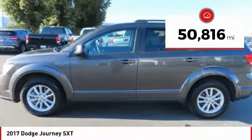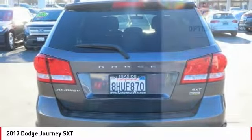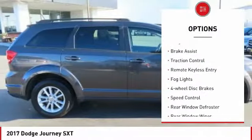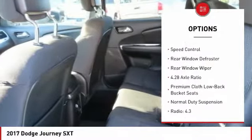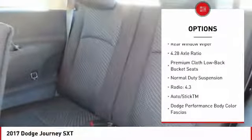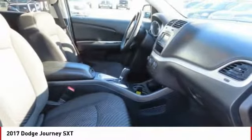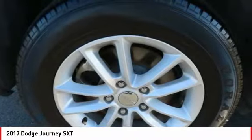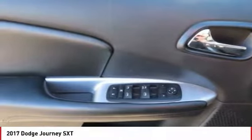This vehicle has less than 55,000 miles. Here are some of this vehicle's great options: electronic stability control, alloy wheels, brake assist, traction control, remote keyless entry, fog lights, four-wheel disc brakes, speed control, rear window defroster, rear window wiper. This beauty will make even your house keys jealous. Drive it today.